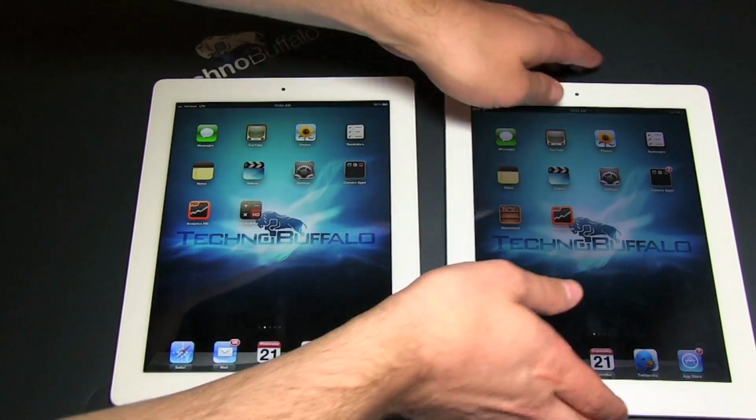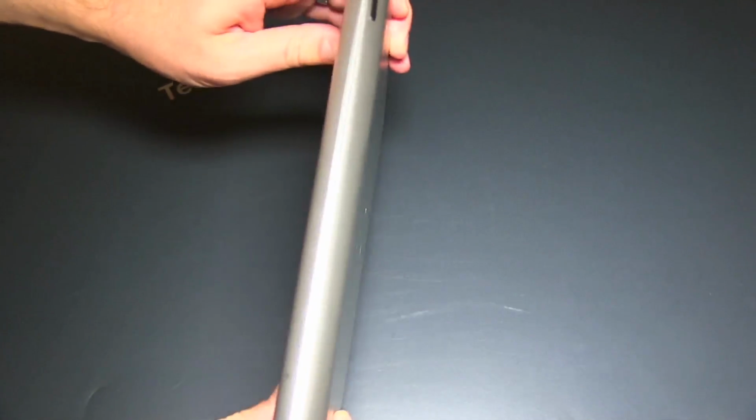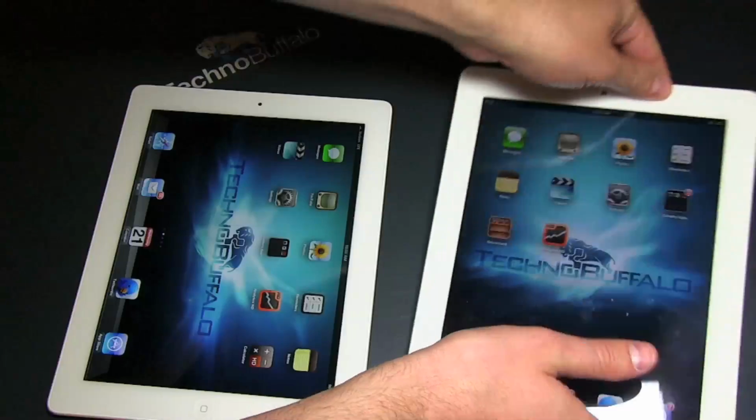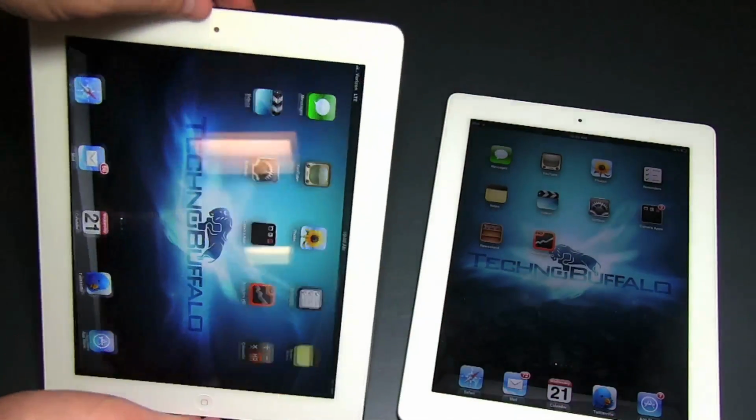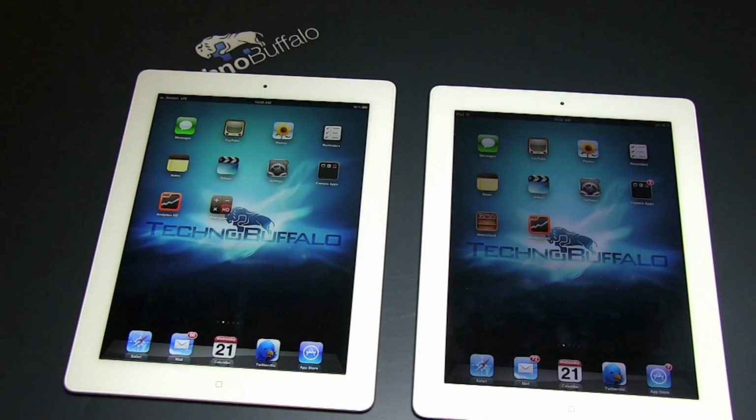From a size comparison, and I can get all technical on you, the new iPad's a little bit thicker and a little bit heavier. You can see it's right there on the right, but nothing noticeable. You feel the difference the first time you pick it up, and after that you just become used to it. So don't let any difference in size or weight worry you. A lot of reports on overheating on the new iPad. It certainly runs a little bit warmer, but hasn't caught fire yet for me.